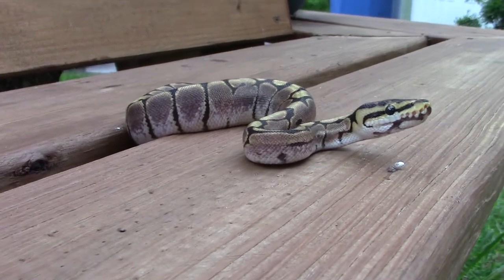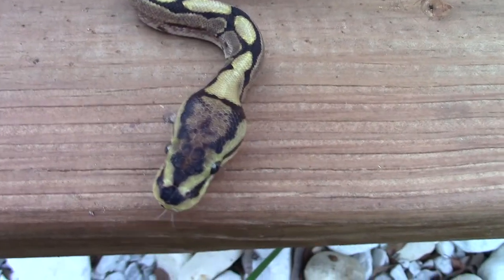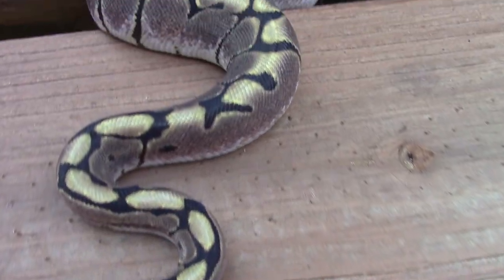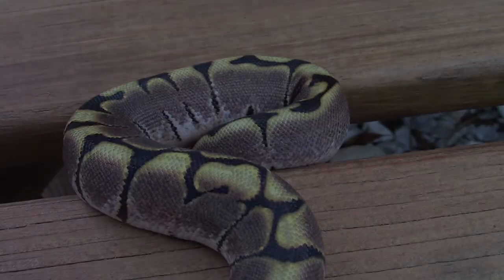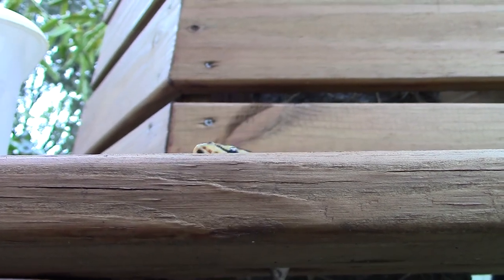So this here is a spider, and this is also going to be a holdback. I love that head. Look at that. I love the head pattern on this. So my daughter claimed this one. She loves my bumblebee, and she's been wanting a spider of her own, so she chose this one. It's a cute spider. It's actually one of the best I've ever seen.